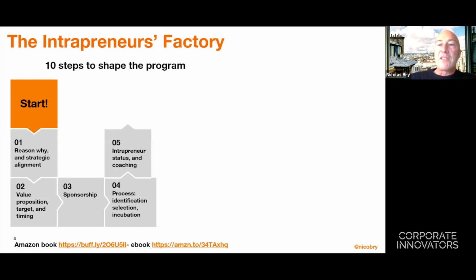help him to book the meeting with the target user, and second pitfall, help the entrepreneur capture the insight and listen to the user, even if the user says, I don't see the benefit of this value proposition. Well, that's an insight. You have to listen to this. You have to iterate based on this. Eventually, you might pivot, but you have to listen to what the users say.